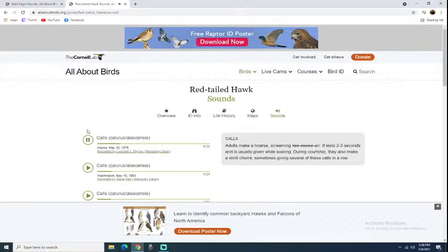Is everyone ready? Oh, this is some movie. Red-tailed hawk. That's coming. There it is. Is there just one?